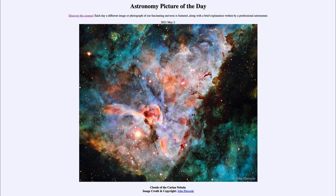One of the things that I like to do in each of my introductory astronomy classes is to begin the class with the astronomy picture of the day from the NASA website, that is apod.nasa.gov/apod. And today's picture for May the 2nd of 2021, well, it is titled Clouds of the Carina Nebula.